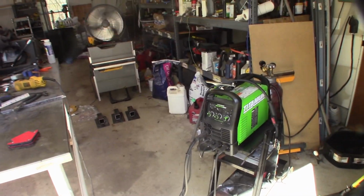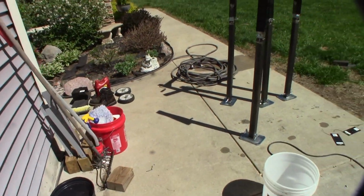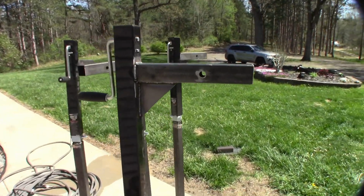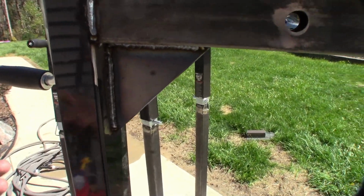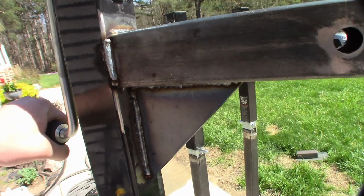That is definitely the most I've used that welder yet. That was quite a bit of welding. I think I'm starting to get my money's worth out of that thing, so that's nice. Here is the finished product. Like I said earlier, I'm no artisan, but these should hold just fine.